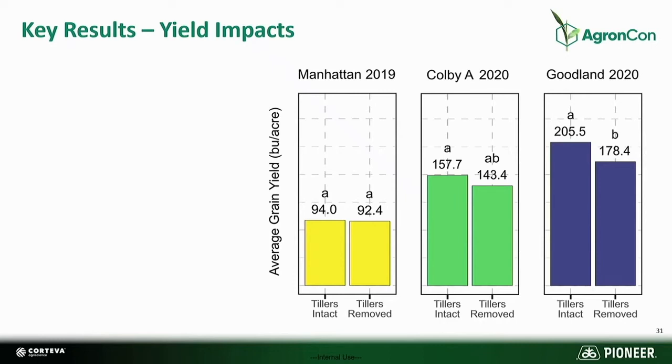So yields. We had 17 site years, and looking at all of those site years can be really overwhelming. So what we did is we took our site years and divided them into groups based on how they were responding. We have a low or no response, a moderate response, and a high response, which is the order that these graphs are going to be in for the next couple slides.